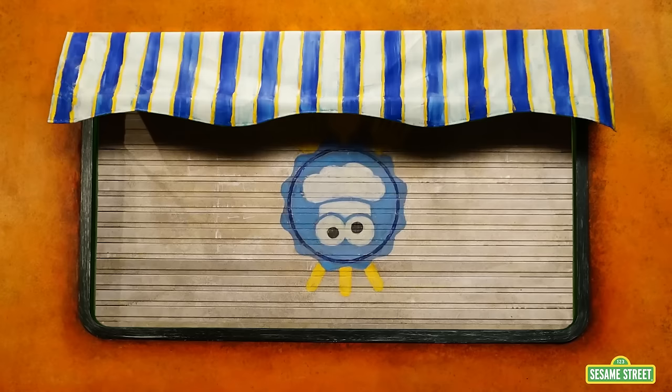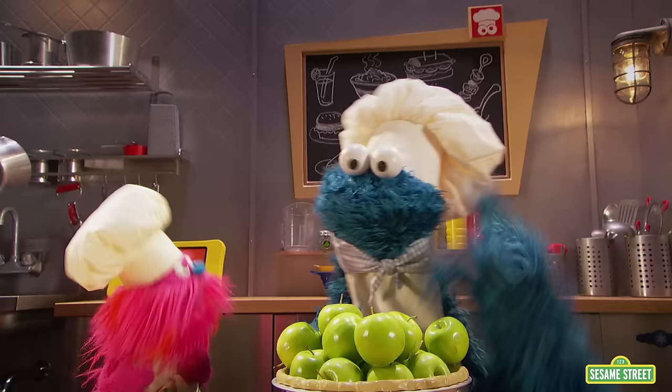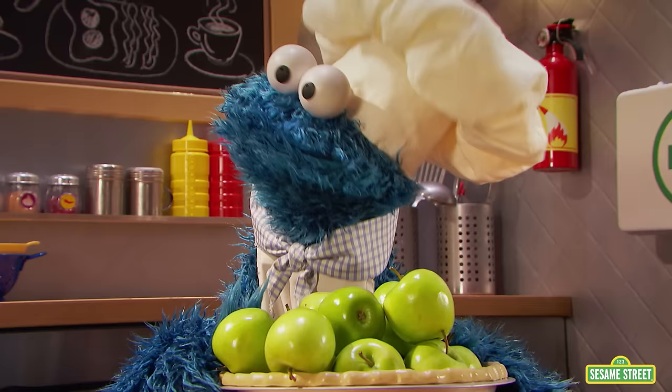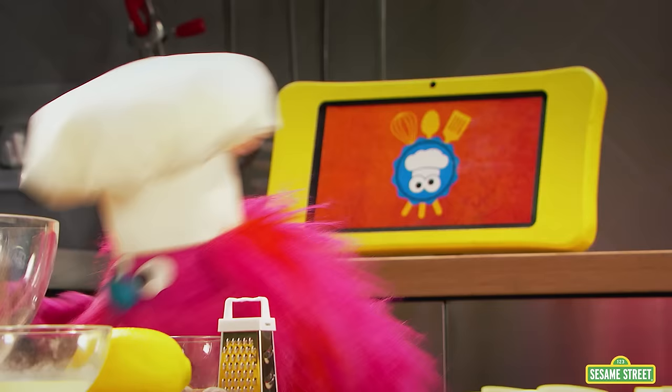Ta-da! Lots of apples. Yeah, this look much better. Okay, order ready. No! We need to follow the recipe. Oh, yes. Recipe! You chop the apples. Chop apples, check. Choppy, choppy, choppy, choppy. Apple slice is ready. Oh, good job!